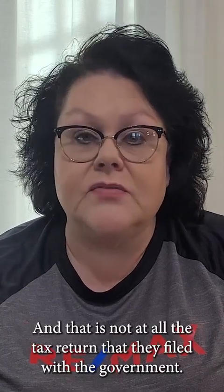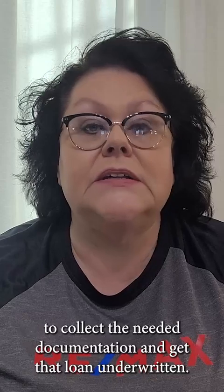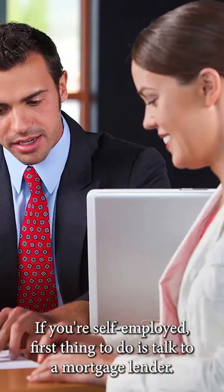Because in the past, people have committed mortgage fraud, and they'll just create a new tax return for their lender, and that is not at all the tax return that they filed with the government. So usually on a self-employed person, it's going to take a little bit longer to collect the needed documentation and get that loan underwritten.